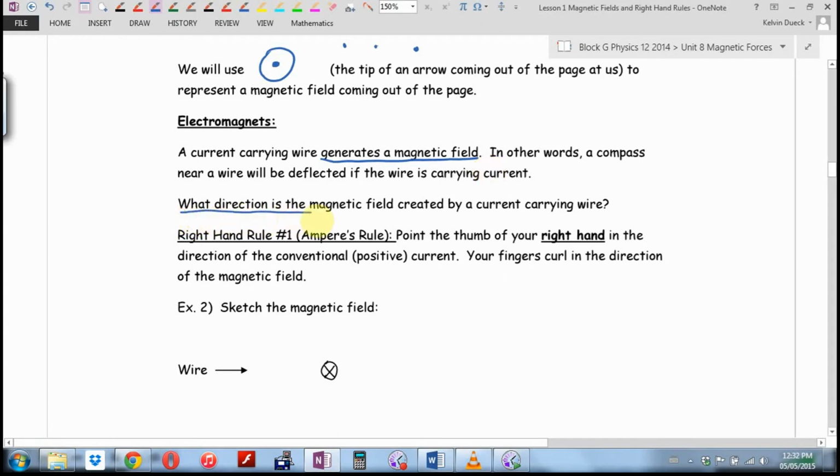I will ask you this on the test. I like this question. I will ask you, what direction is the magnetic field created by a current carrying wire? And the way you figure it out is with something called a right-hand rule.